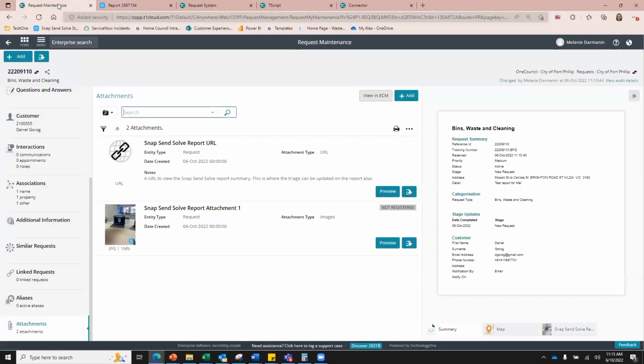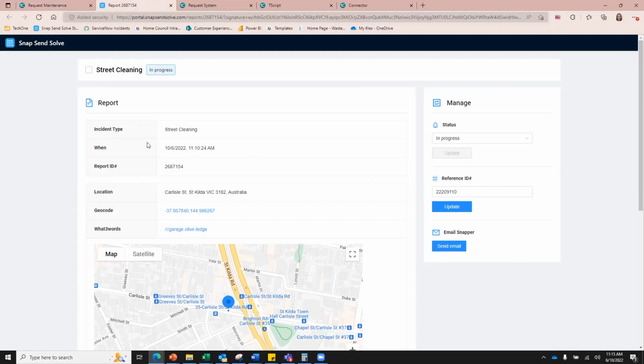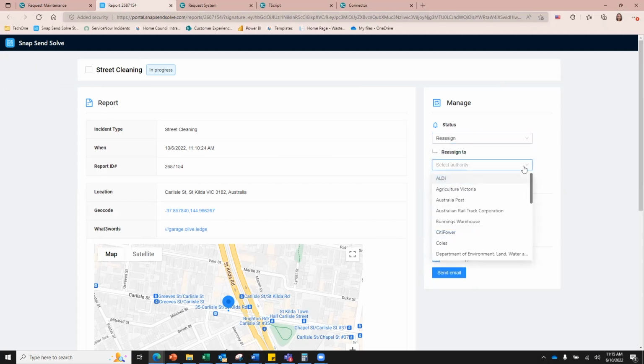And just again, just to pause you there on the reassign, that's a good place to just make a couple of comments. So when we reassign a request, if you click on that now, you'll get a list of different authorities just so you can see. What we do is, again, for the user experience, we kind of seamlessly move that request into a different authority. And the experience for the snapper is we tell them that it's been reassigned, we send the new request to the new authority, and any updates that happen with that authority go through the app.